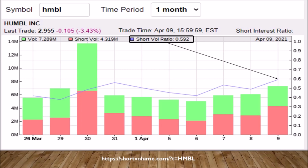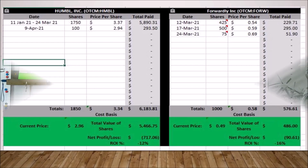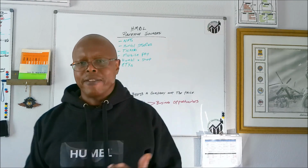My perspective with a volatile stock, especially in something that I'm trying to build a position in, is that anytime there is a dip, it's a buying opportunity. What you're going to see is next week, I'm going to add to my positions in Humble. Now let's dive into the projected revenue sources that Humble has.